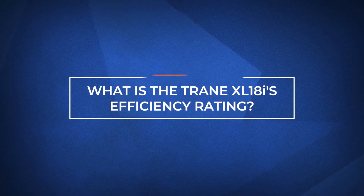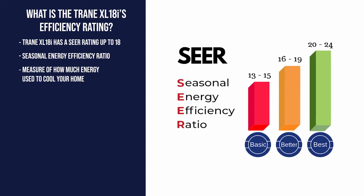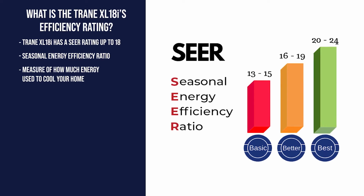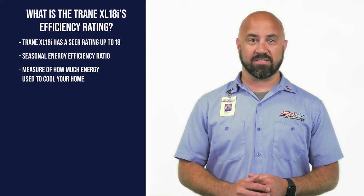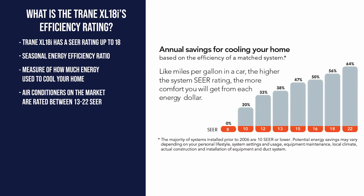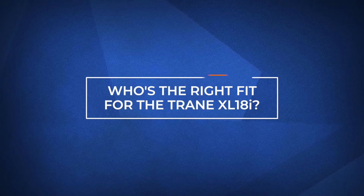What is the efficiency rating of the Trane XL18i? The Trane XL18i has a SEER rating of up to 18. SEER, or Seasonal Energy Efficiency Ratio, is the industry standard of measuring how much energy an air conditioner uses to cool your home during the average cooling season. Simply put, the higher the rating, the more efficient your air conditioner is, resulting in more energy savings. For comparison, most air conditioners on the market today are rated between 13 and 22 SEER, making the Trane XL18i a high-efficiency air conditioner.